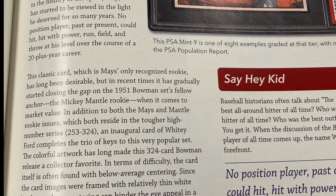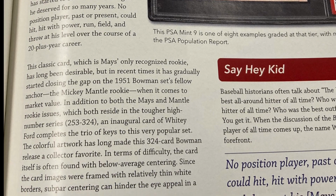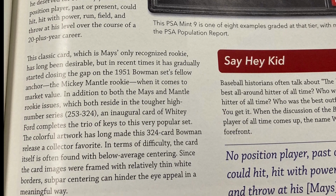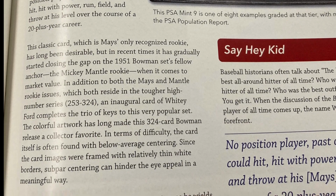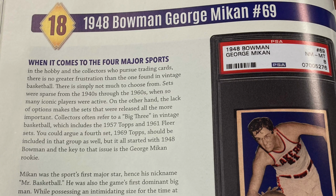The colorful artwork has long made this 324-card Bowman release a collector favorite. In terms of difficulty, the card itself is often found with below-average centering. Since the card images were framed with relatively thin white borders, subpar centering can hinder the eye appeal in a meaningful way. Number 18, 1948 Bowman George Mikan, number 69.